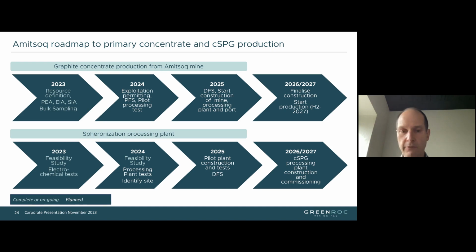So I think it's very likely that some of these companies will actually start actively working together with companies like us, GreenRoc Mining, developing this capacity, or at least helping out with the certification process.